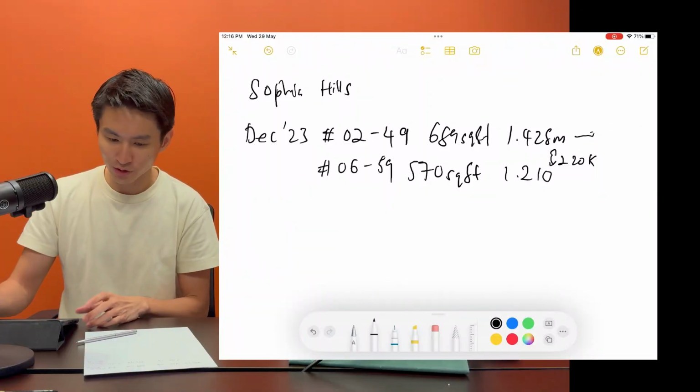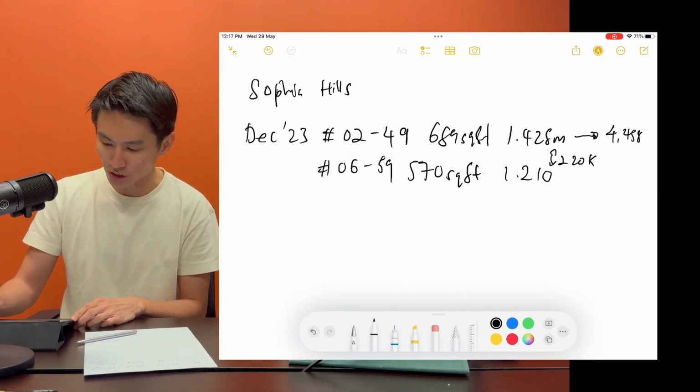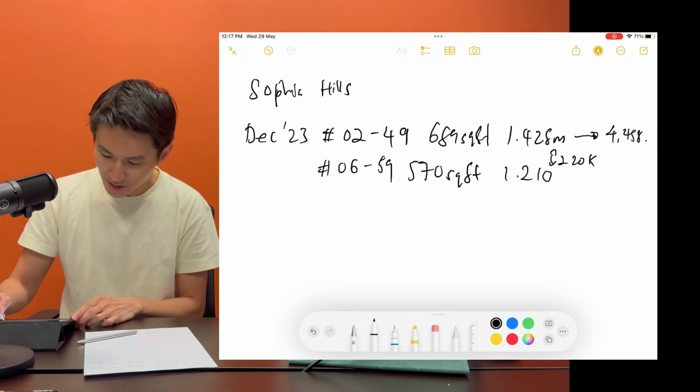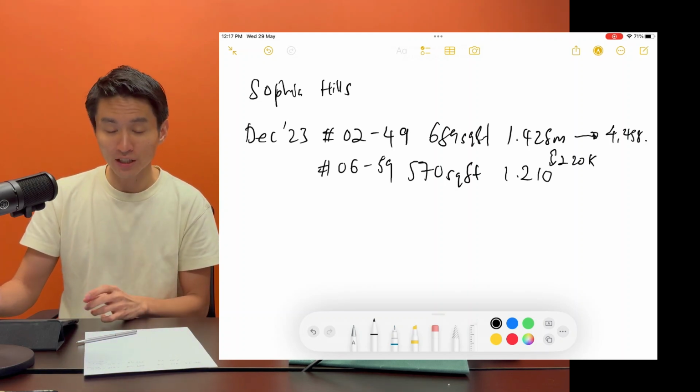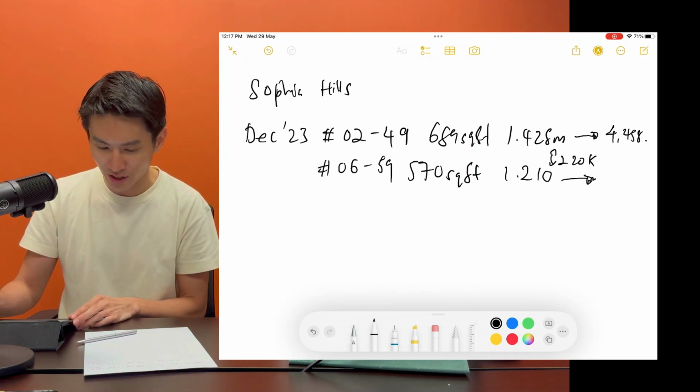Let me show you, based on the purchase price of 1.428 million, assuming you're taking a maximum loan of 30 years, 75% loan to value, and a current interest rate of about 2.9%. For a purchase price of 1.428 million, your monthly repayment is about 4.45 thousand per month. Whereas for a purchase price of 1.21 million, your repayment is about 3.78 thousand per month. If you're buying purely for own stay and looking for this one bedder, this 3.8-ish figure per month might be a little bit high to most.